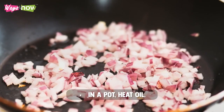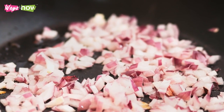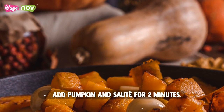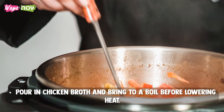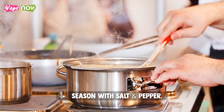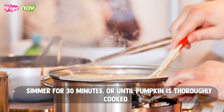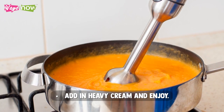Procedure: in a pot, heat oil. Add garlic and onion. Sauté until aromatic and tender. Add pumpkin and sauté for 2 minutes. Pour in chicken broth and bring to a boil before lowering heat. Season with salt and pepper. Simmer for 30 minutes or until pumpkin is thoroughly cooked. Blend until smooth. Add in heavy cream and enjoy.